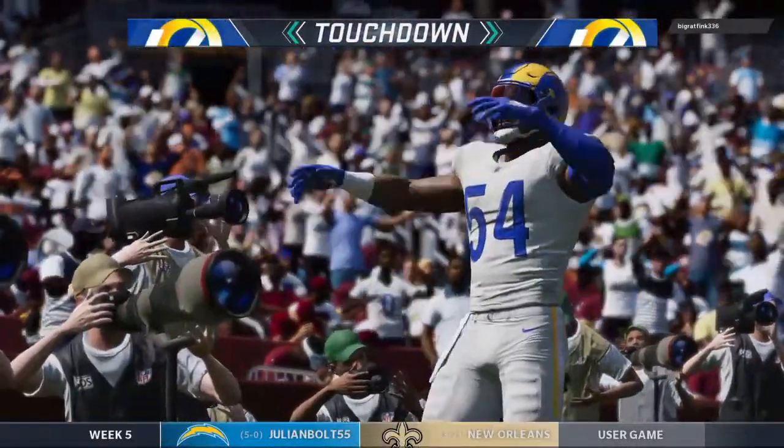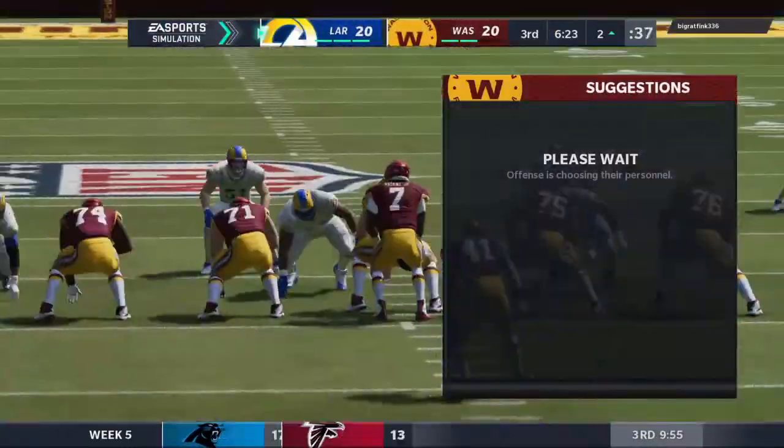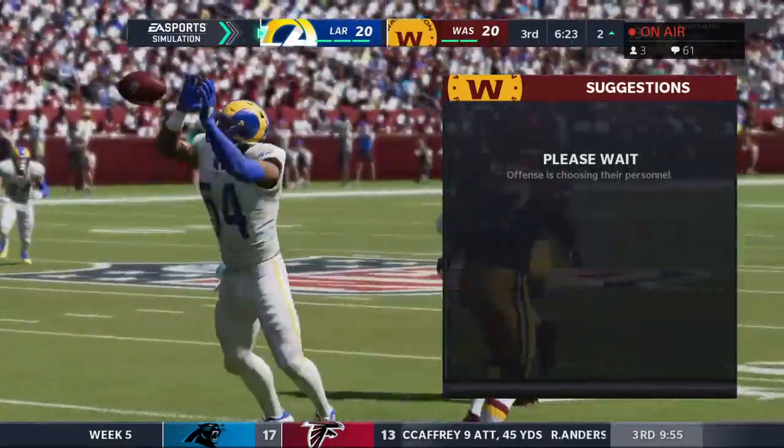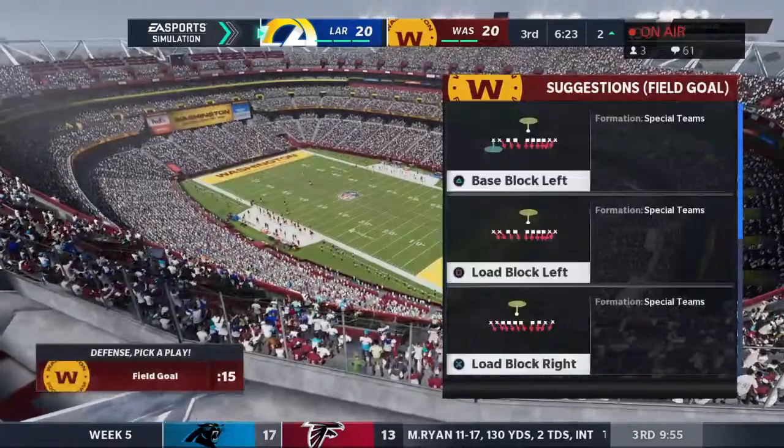Touchdown, LA. It goes without saying, but I'm going to say it anyway. That's a ball he would like to have back, and it lands right in the lap of the defender from there. He doesn't have very far to go before he gets to the end zone, and he got there in a hurry.